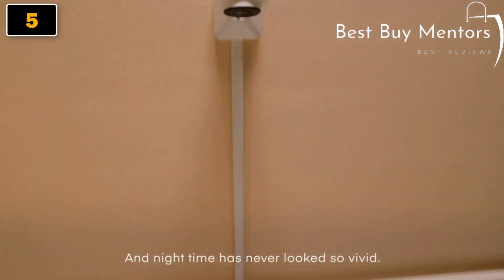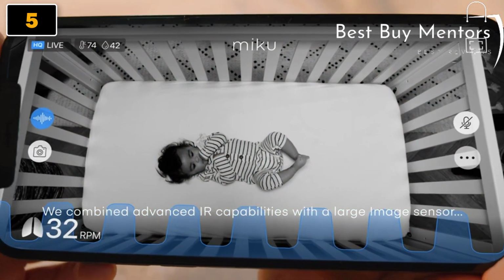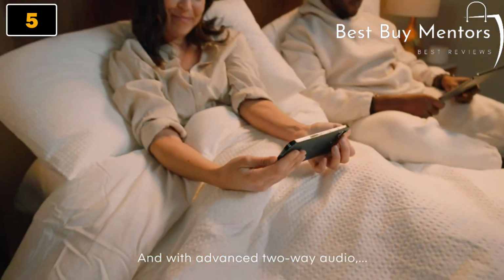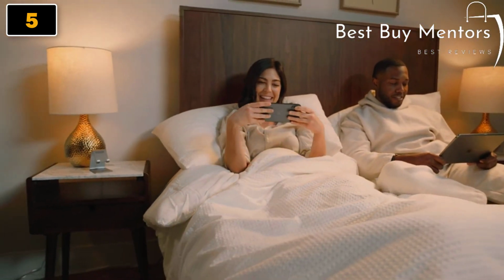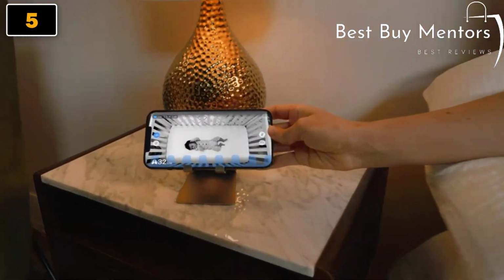And nighttime has never looked so vivid. We combined advanced IR capabilities with a large image sensor to bring you the sharpest night vision possible. And with advanced two-way audio, you will never miss a good night. I love you. Good night. So you can get a restful night, too.